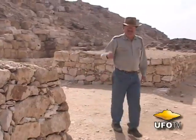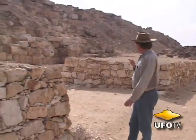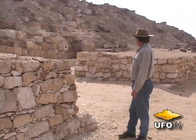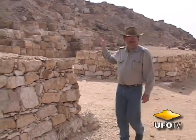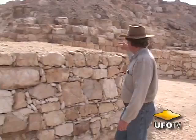So here at the Pyramid of Abu Rawash, not many tourists come to this. It's on top of a mountain and appears to have been buried in some kind of landslide or something.